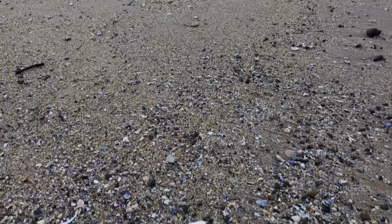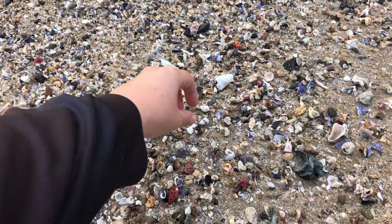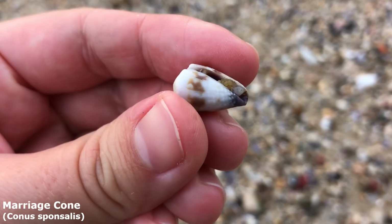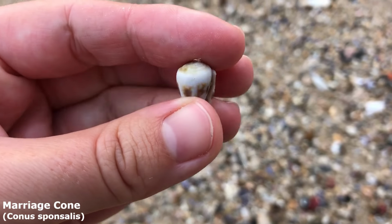It's a lovely early morning, lovely mostly because it doesn't look like it's going to be rainy today. Our first shell find on the sand. Yes, I've just noticed it. It looks rather good. It definitely looks empty. This one is a little marriage cone.